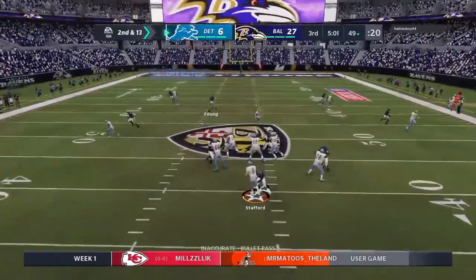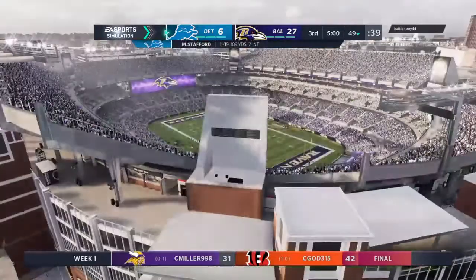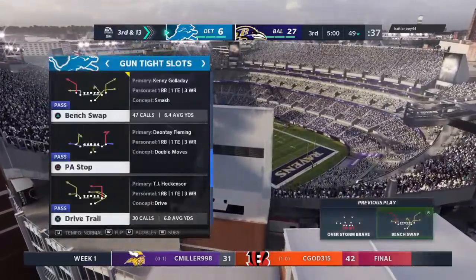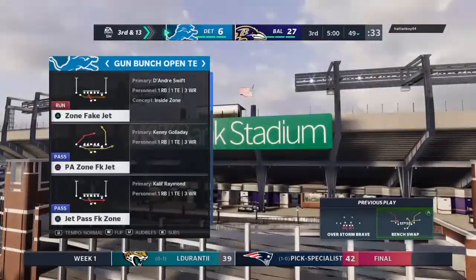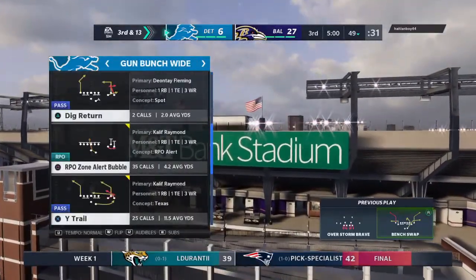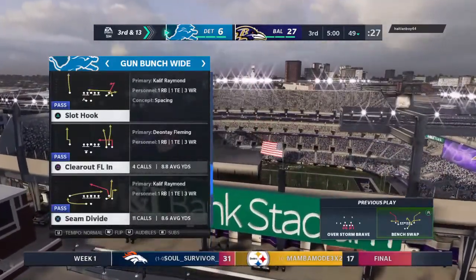To the air again, Stafford, and he overshot him there. It's out of bounds, incomplete. Kenny Galladay, the intended receiver, and it's 3rd down. But you got to think that sooner or later, they're going to hit one of those, but the coverage has been excellent thus far, and it was again on the last play.